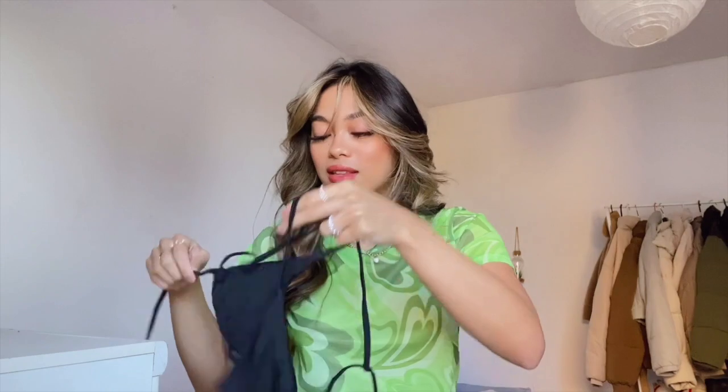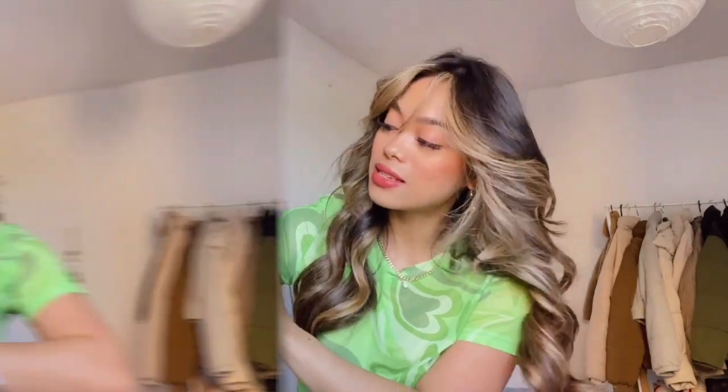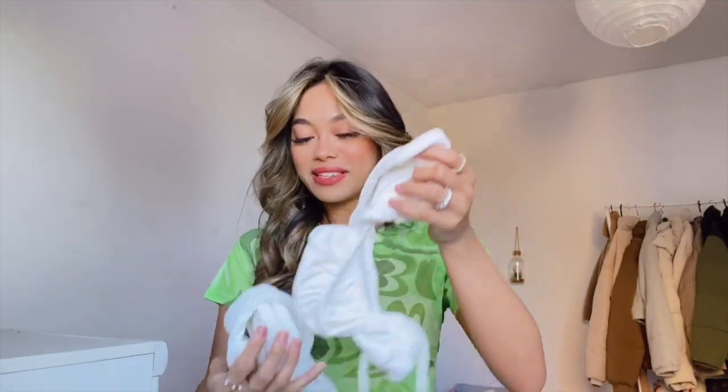This is sexy. I think this goes well with everything. I cannot lie, it's a very essential piece. I really like this.